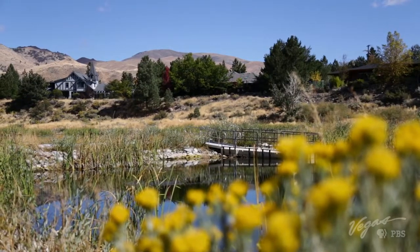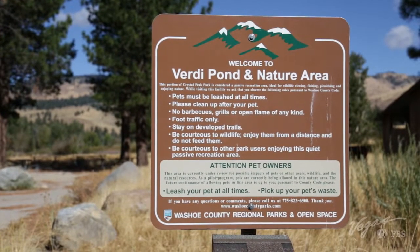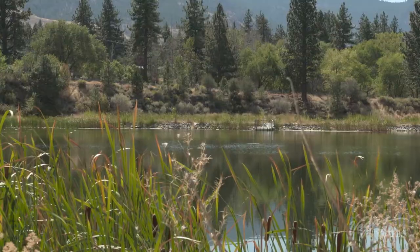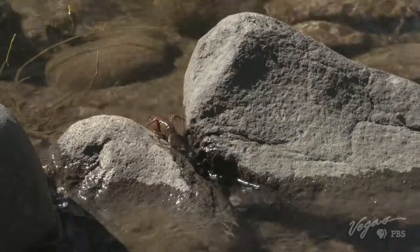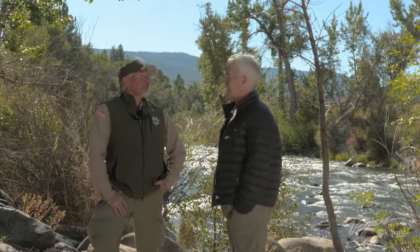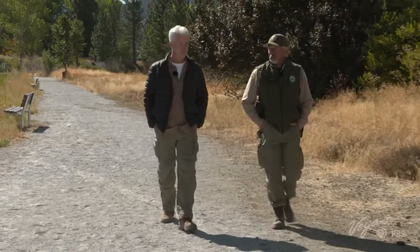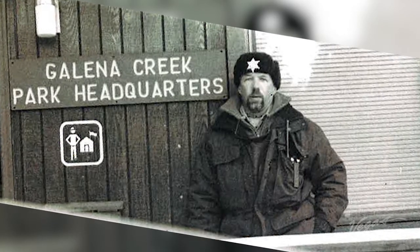Located in Verdi, Nevada, Crystal Peak Park has served multiple purposes in the past. In this age, it's a breath of fresh air and a reminder of the area's rich history. Ranger John, nice to see you. Good to see you, and thank you for coming out to Crystal Peak Park. Now, am I in heaven? You're as close to paradise as you're ever going to get out here, let me tell you. A natural storyteller, Ranger John spent over 2 decades patrolling Washoe County parks and sharing tales with visitors.